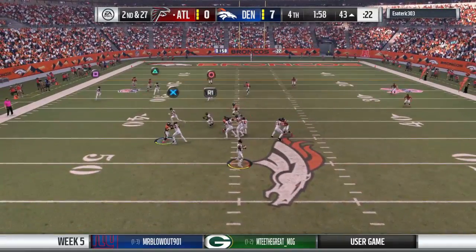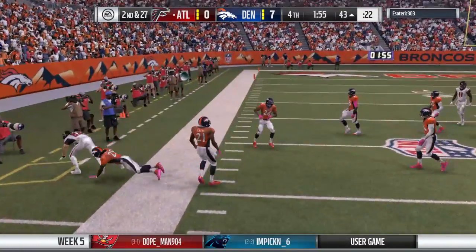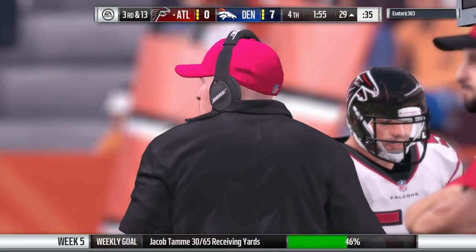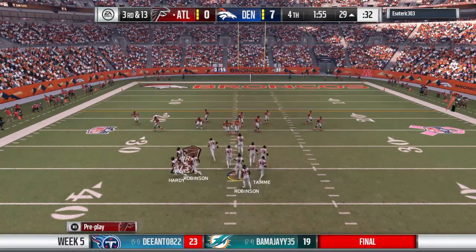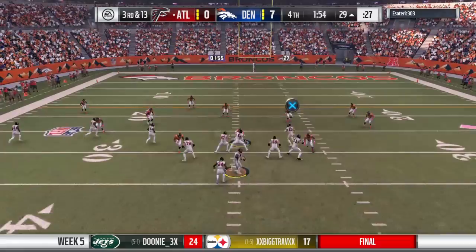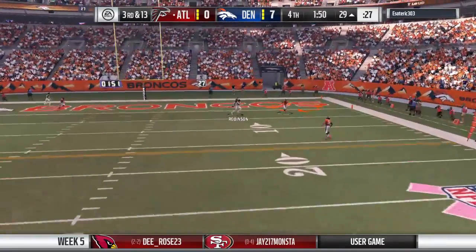On 2nd down, Ryan. Tammy's got it. Complete. 14 yards there on the pickup, and it'll be a 3rd and about 13. He had time, was able to survey the field and find a soft spot in that zone coverage. And that's where it gets difficult for a defender, Brandon. You go to your spots on the field that you have to cover, and when the offense finds an area that you're not in, that's where they throw the football.